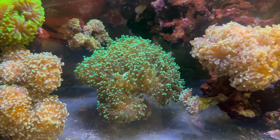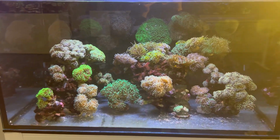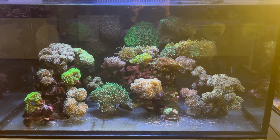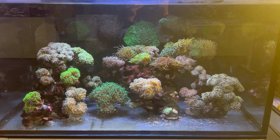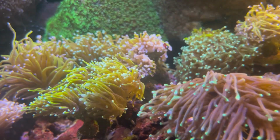You can see there's a really incredible mix of torches, frogspawns, and hammers in this display that really just make it look like it's all alive and moving, and gives you a really nice mix of colors as well to create a palette of beauty.